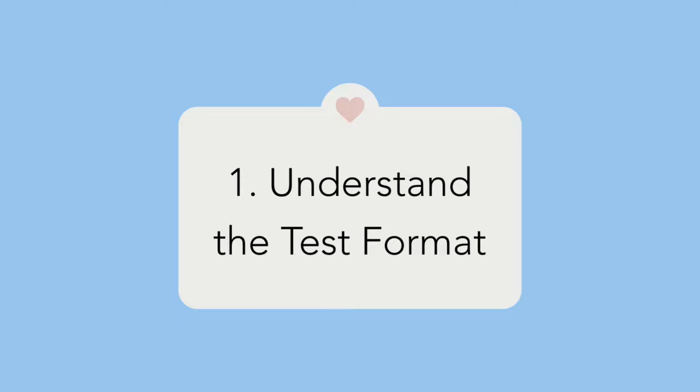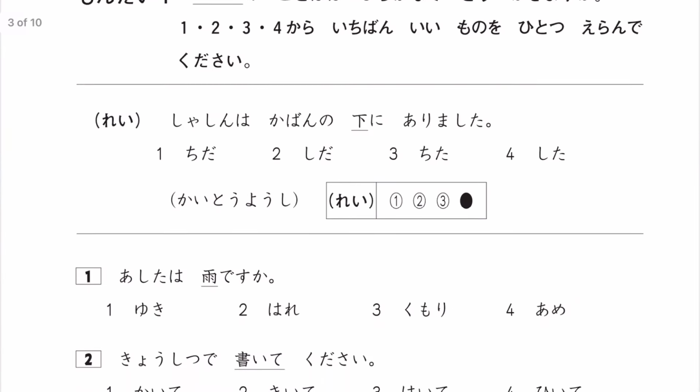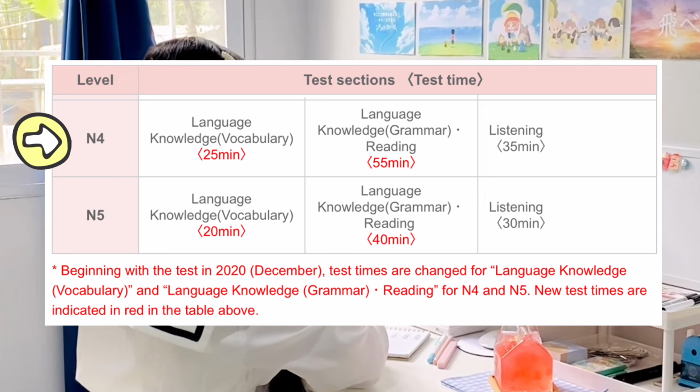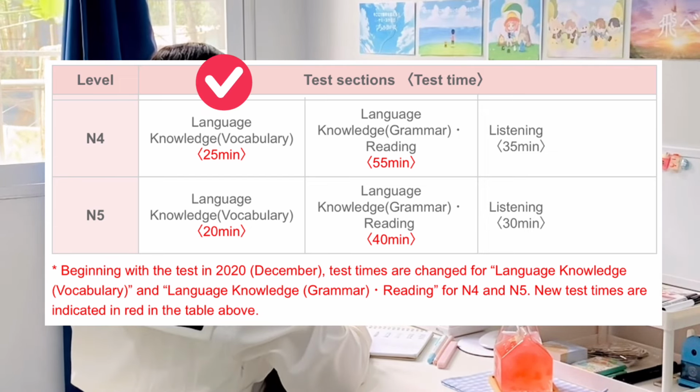Understand the test format. The JLPT is a multiple choice type of test. It doesn't have a writing or speaking test. Yay! The test sections and type of questions for the JLPT N5 and N4 are quite the same. There's language knowledge, which is divided into two parts, vocabulary and grammar and reading, and there's also a listening test.